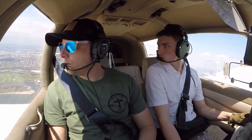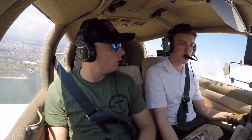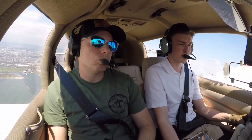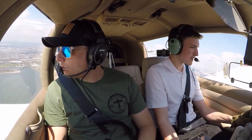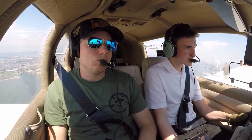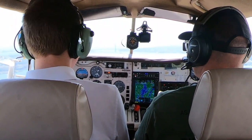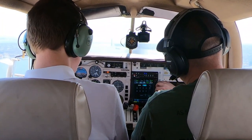Mooney 3, Mike Mike, descending through 23. I'd like to request descend down to 1,100, squawk VFR. Mooney 3, Mike Mike, that is approved. Leaving the Bravo airspace, radar service now terminated, squawk VFR, frequency change approved, traffic 11 o'clock and 5 miles, northbound, 1300. Still looking for the traffic, and then squawk VFR, frequency change approved, thank you so much, Mooney 3, Mike Mike.